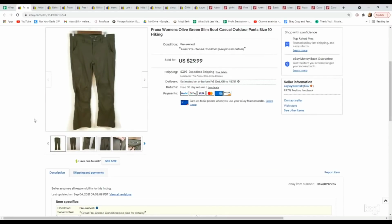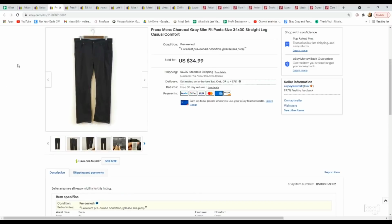and they have a really great following, so I absolutely love picking them up. So these ones I have listed at $29.99, and they did sell very quickly at my full asking price. While we're at it, I'll just go ahead and show you this other Prana piece that sold. This is a men's pair of hiking pants.